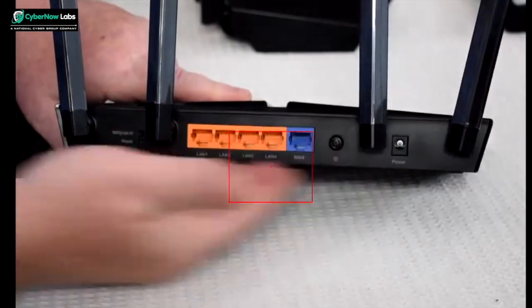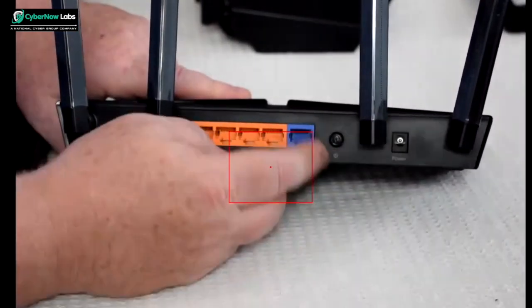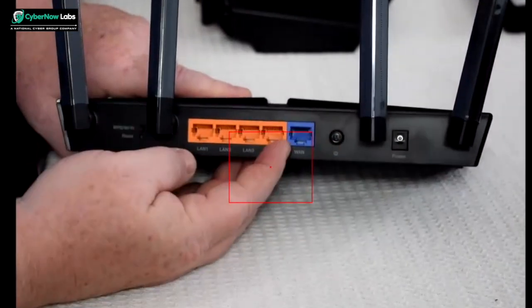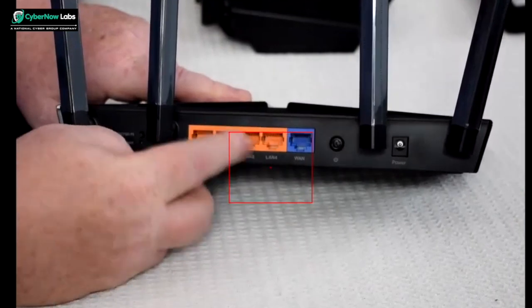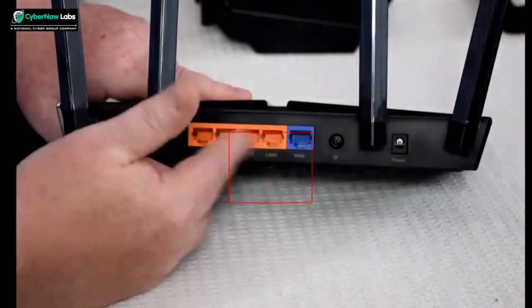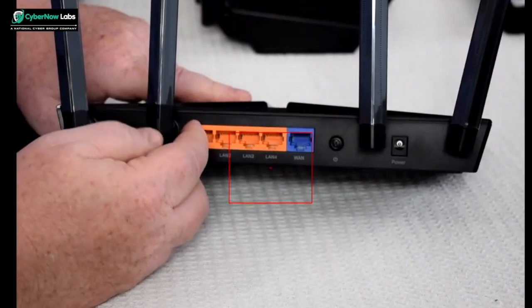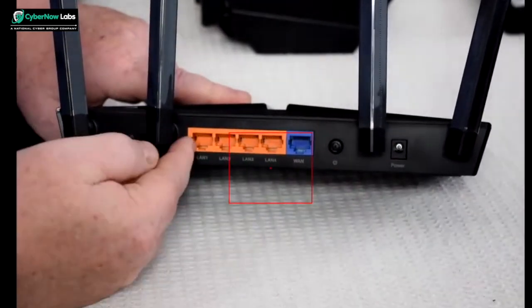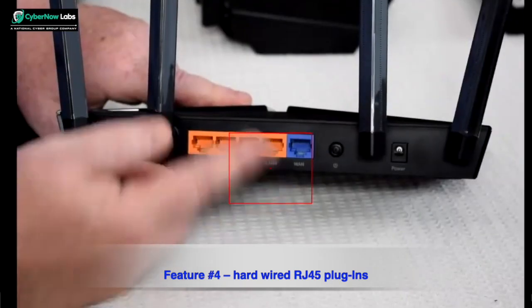Now, if you look in the back of this, you're going to see it doesn't have anything too exciting. Power source, power button. The blue one is where you plug into your ISP. I got 4 outputs, which is always nice. People forget about this. When they see a wireless router, they think everything has to be wireless. This is certainly wireless, but I can plug 4 devices into this. And these are gigabit ports. Nothing's going to beat that.